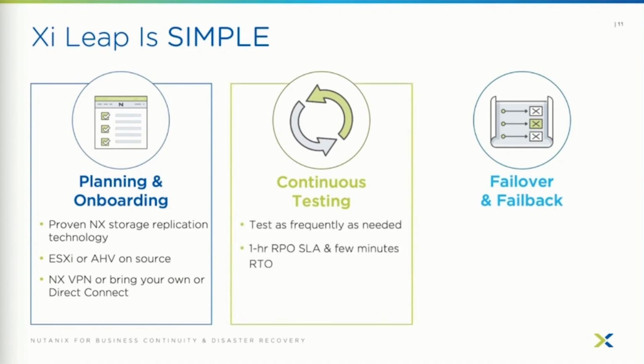Second, gone are the days of working over the weekend to do disaster recovery testing. Xileap users can perform testing during work hours without affecting production workloads. And RPO and RTO metrics are not only attractive, but they are guaranteed by Nutanix service level agreements.